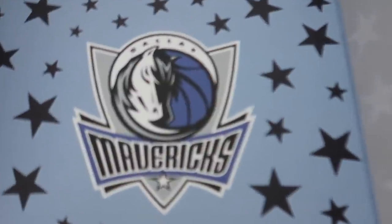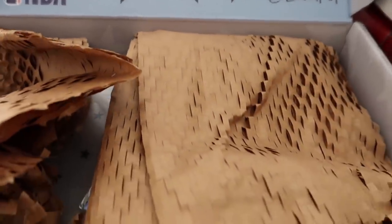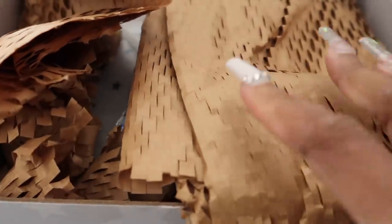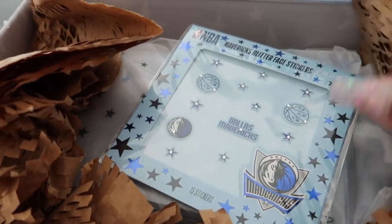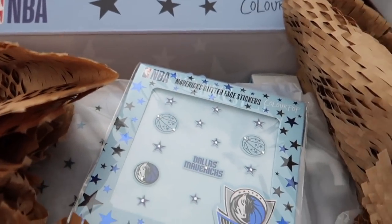So they have launched their NBA collection, and part of the NBA collection is Dallas Mavericks. Y'all know I'm a rep. How about them Cowboys, y'all? They've been showing out lately. But right now we're talking about, let's wait on Nicole to get done.